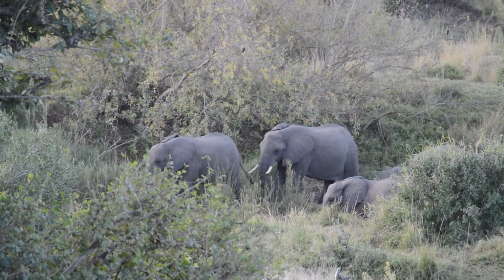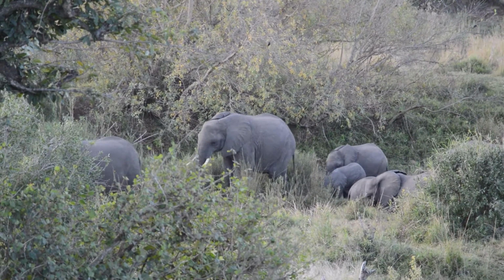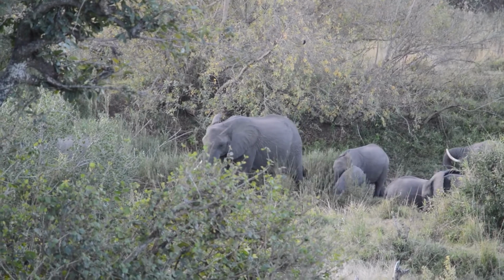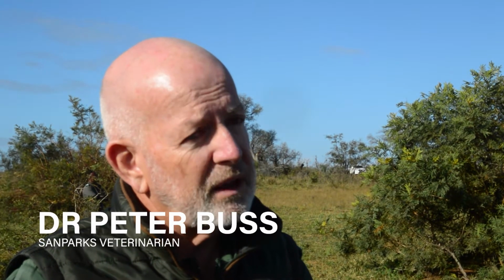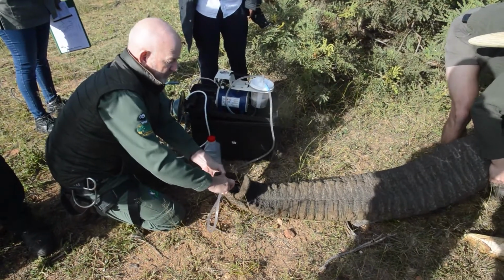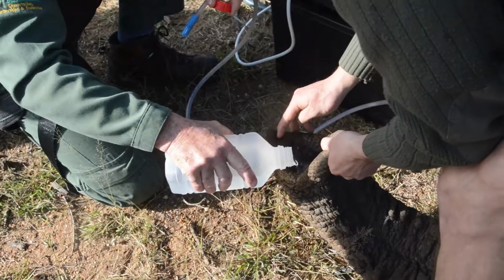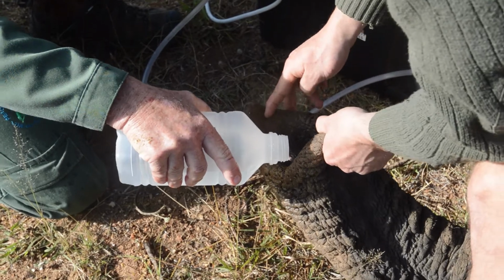The process of screening elephants and other wildlife for TB in the Kruger National Park is an ongoing process. At the moment, this is primarily about elephants, but in the past we have looked at other species, and probably in the future we will continue to do that, because TB is one of those diseases that can spread between all mammals, including us as humans.